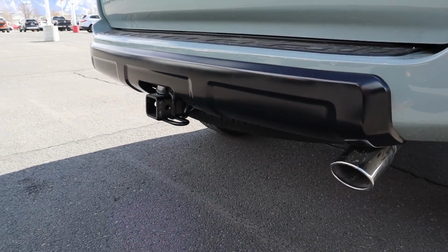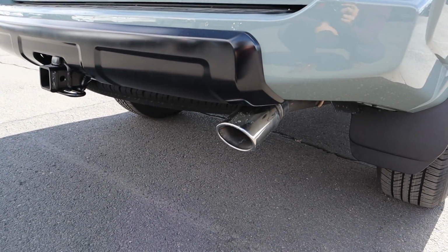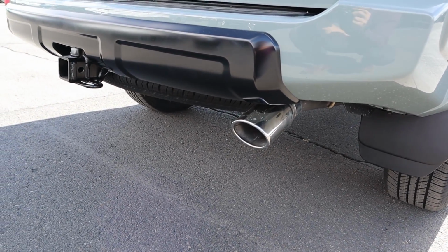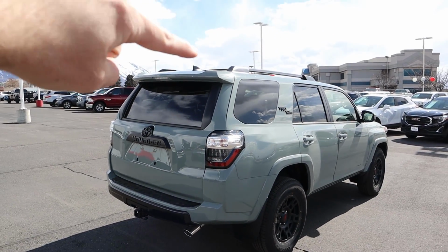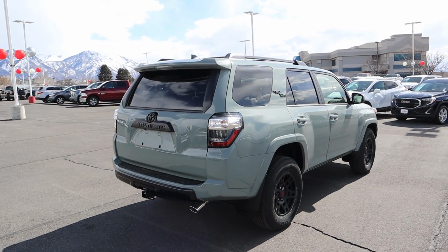And then popping down below, got the receiver hitch and then the exhaust tip that pops out. And the 4-liter actually sounds pretty good. And other than that, we do have the rails there at the top, and there you go.